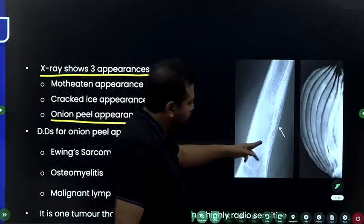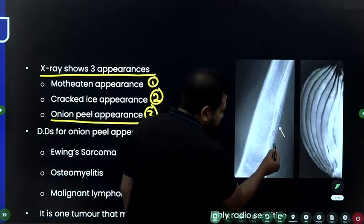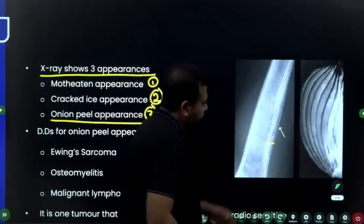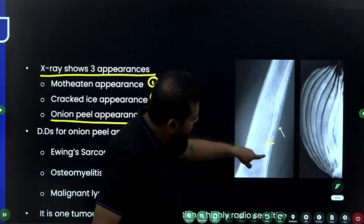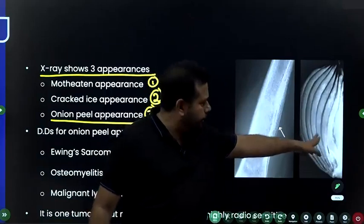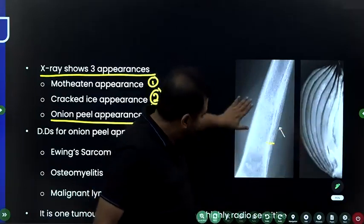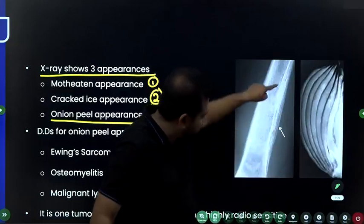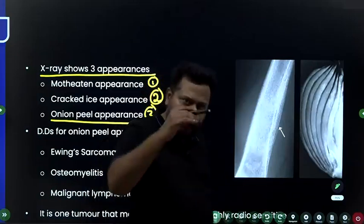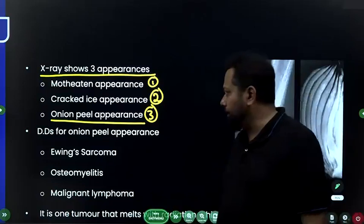Look at the classical picture. This is a real bone of a patient suffering from Ewing sarcoma. You are able to see the periosteum is divided into layers. Multiple layers of periosteum, compared with an onion peel. You're peeling an onion, exactly, you can see multiple layers. Look closely. How interesting is this? You see multiple stripe-like things of periosteum, multi-layered periosteum, giving an onion peel like appearance. Okay, onion peel appearance.